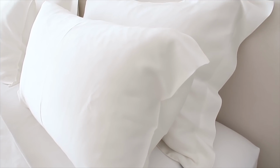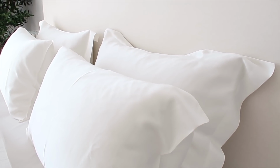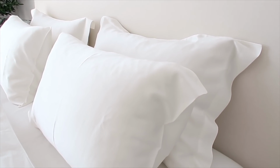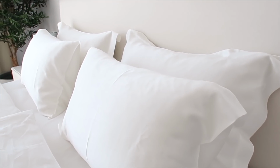And especially when we sleep, we spend so much of our life actually sleeping and laying down. So I actually invest a lot into my bed. Not that I have super expensive bedding or anything like that, but just having sheets that I like, taking care of them, getting them ironed once they're washed. It just makes the whole experience that much more special and luxurious. And also silk is antibacterial and hypoallergenic as well. So there are so many benefits to sleeping on silk.